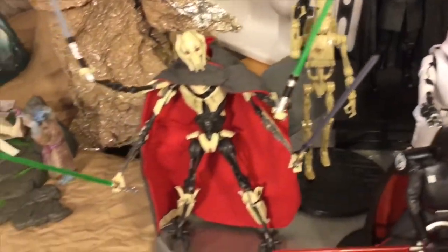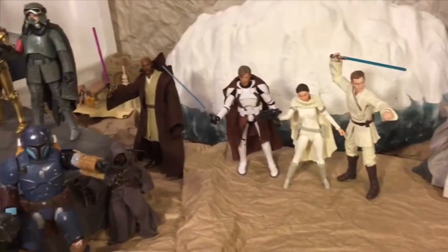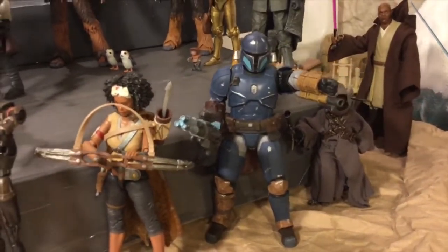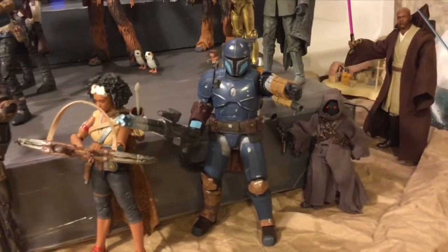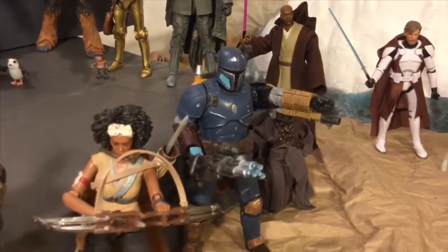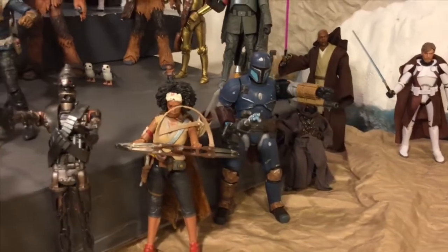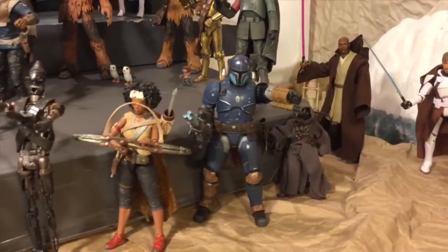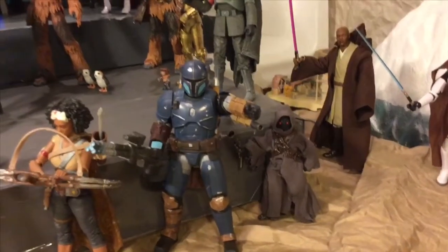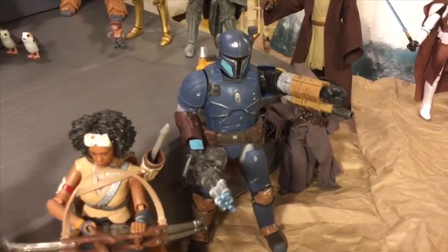All right, guys, so now we're getting down to number 4, and my number 4 figure for 2019 is going to be the Mandalorian Heavy Gunner. Absolutely awesome figure. Could have easily made my top 3, but I really do like this figure. Very hefty figure. A surprise figure. Didn't realize that we were going to get this figure until it was almost released.